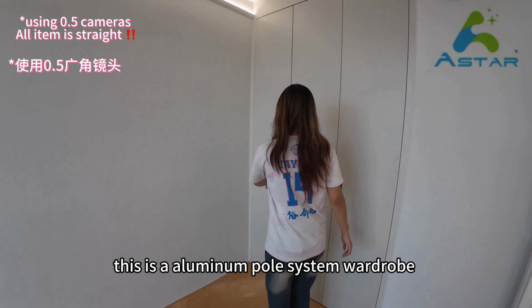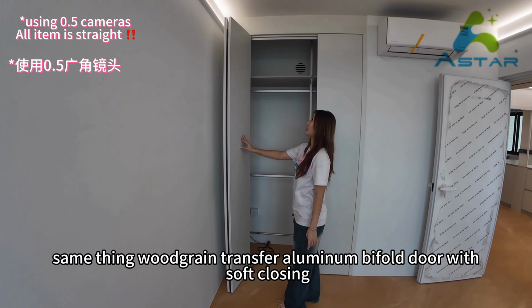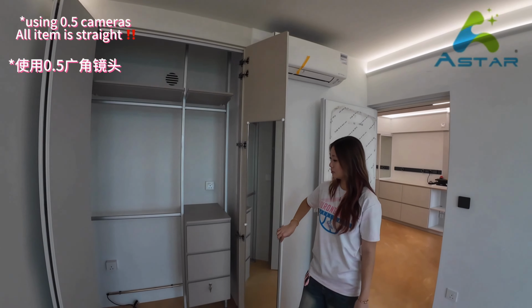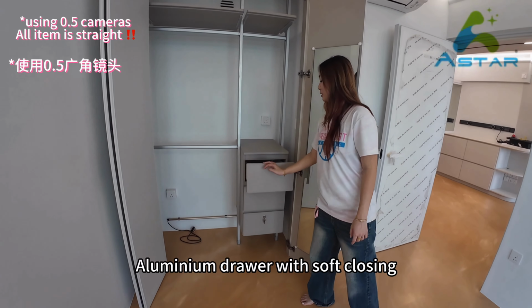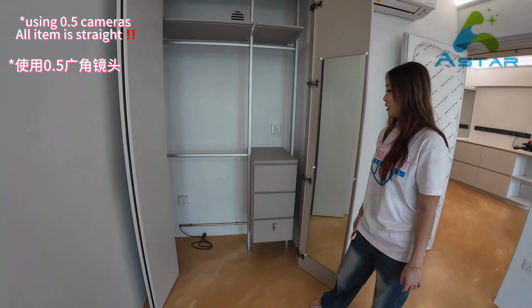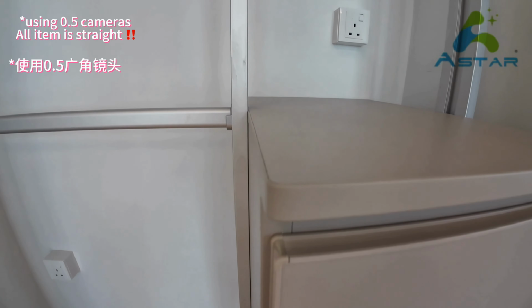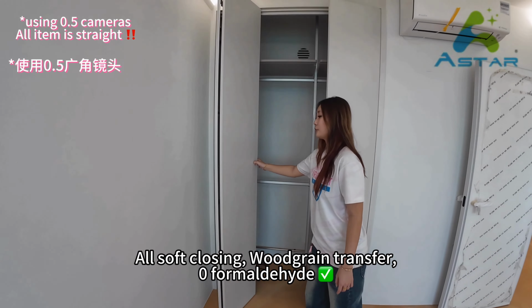This is an aluminium pull system wardrobe. Same thing, wood grain transfer, aluminium bifold door with soft closing, and a mirror at the side. Same thing, the hinge also can go up to 165 degrees. Aluminium drawers with soft closing, and round edge. All soft closing, wood grain transfer, zero formaldehyde.